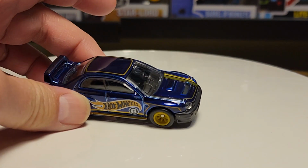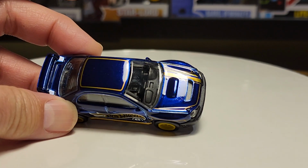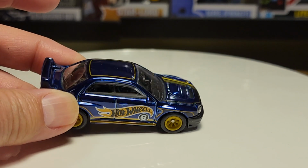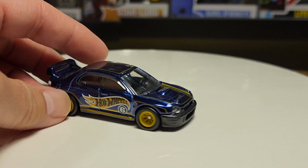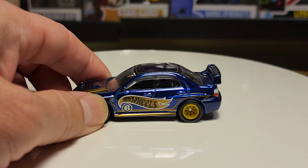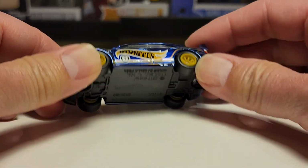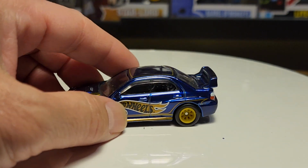Nice casting. I like the color on this one, just like the other 2022 colors. Dark blue, kind of like an even darker blue, at least that's what it looks like. Roof here, with the gold plastic wheels, nice gold and yellow tampos. It is a left-hand drive. Got the Hot Wheels number 6, and yeah, nice little model here.